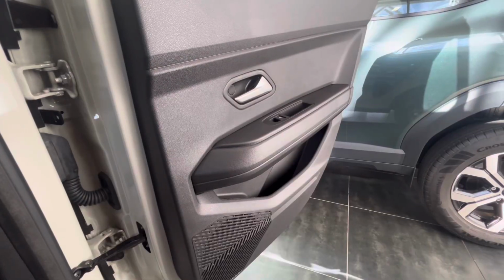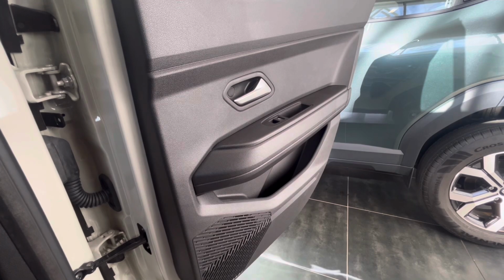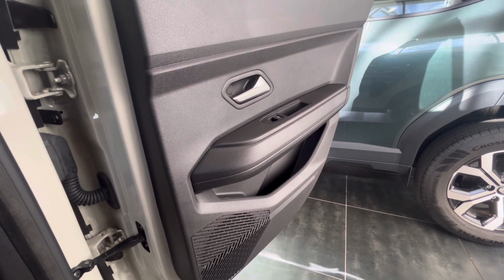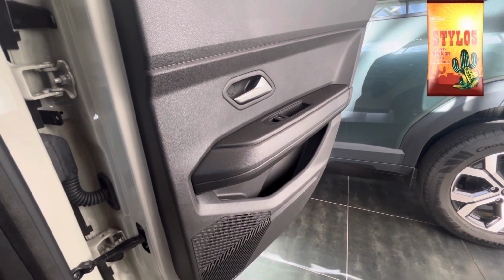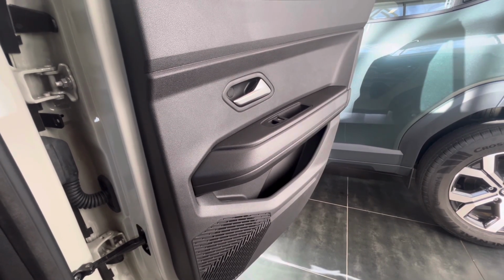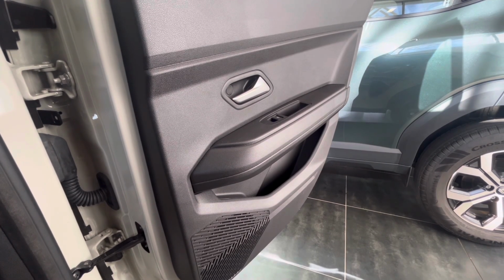As usual with all new cars, it has a rear door pocket in which you can put your emergency items like your Simba chips or your Stylus chips. And you have your electric window control on the top as well to roll down your windows.